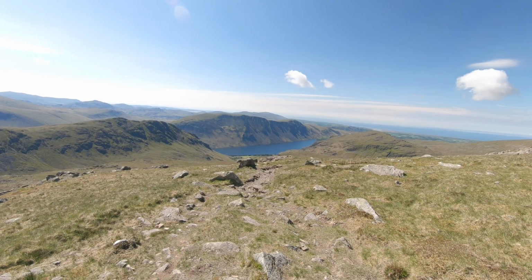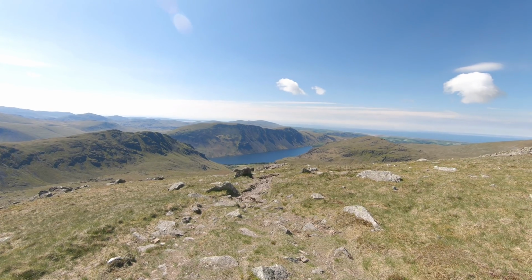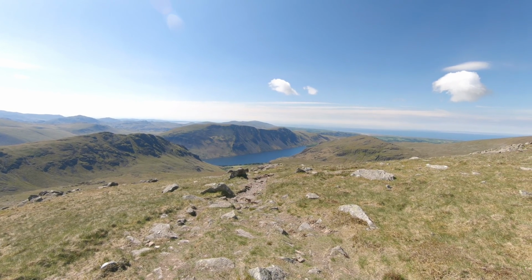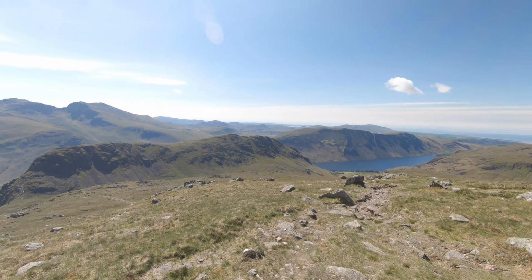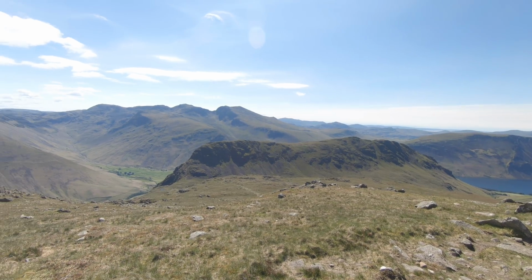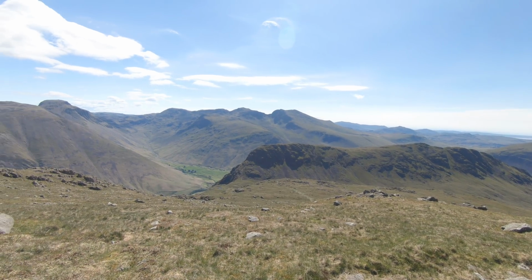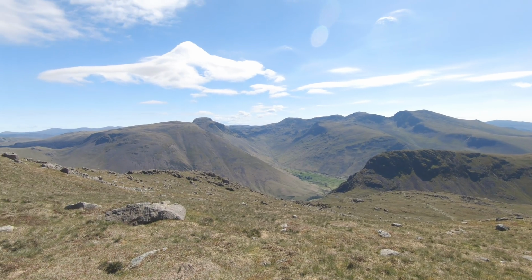So I've just come up a bit higher. I'm still heading up to Red Pike at the moment, and Wast Water's come back into view there. There's Yewbarrow across there. Again the Scarfells at the back there. Wasdale Head down there with Great Gable and Kirkfell there.